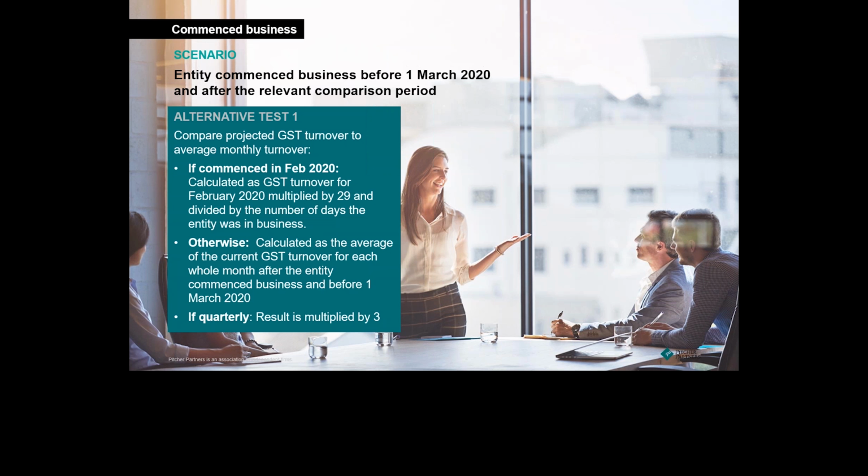You would multiply it by 29, divide it by the number of days you're in business, and that will give you a true up amount for the month of February. That becomes your comparison dollar figure, and every month thereafter will be compared to that figure.